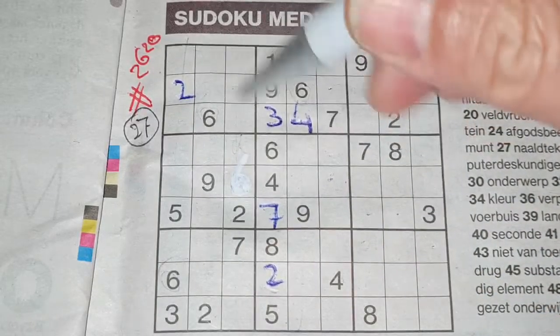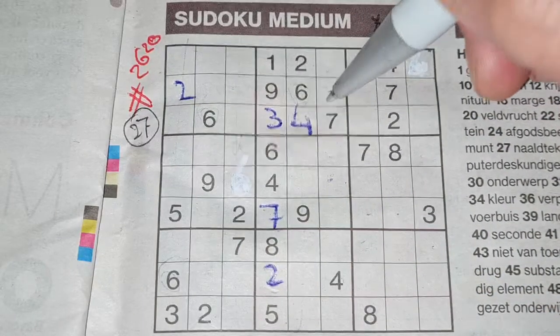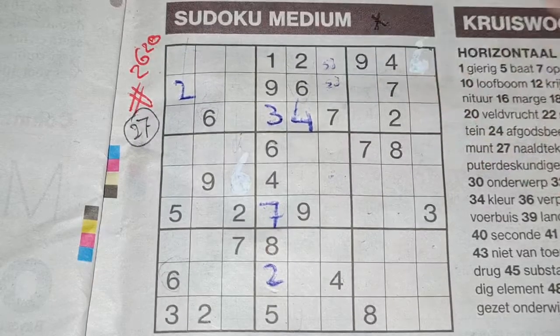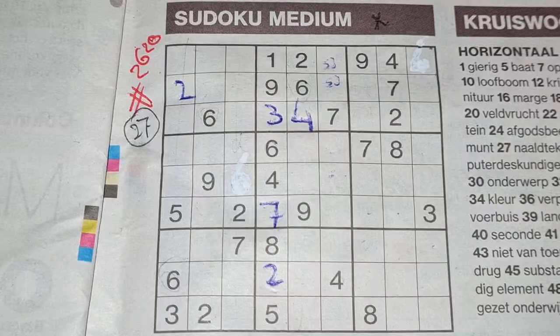2 numbers left in this big square, the 5 and the 8. Let me mark those 2 boxes because I cannot fill this yet. Need to wait.